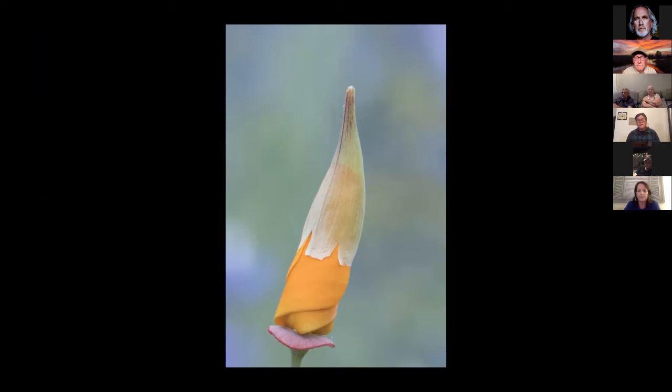I have a 500 that I use for everything. And it really makes the background fuzzy and it helps the subject stand out. In this case, the lupin behind there. I love the diagonal of the poppy coming up from the bottom corner towards the top right corner.